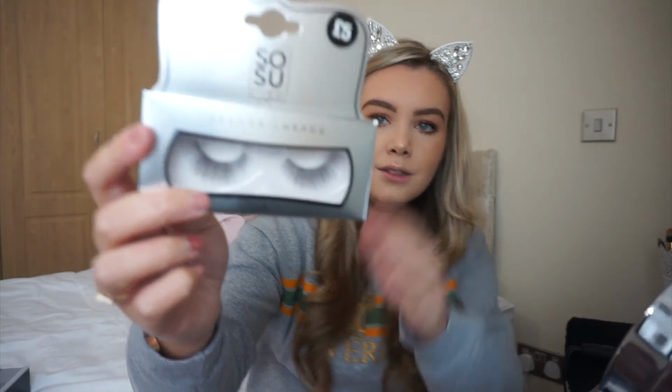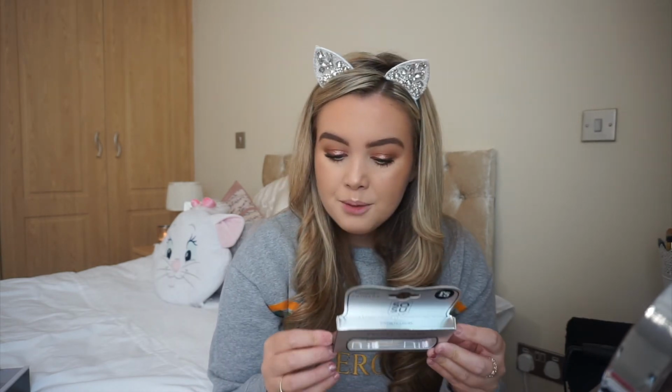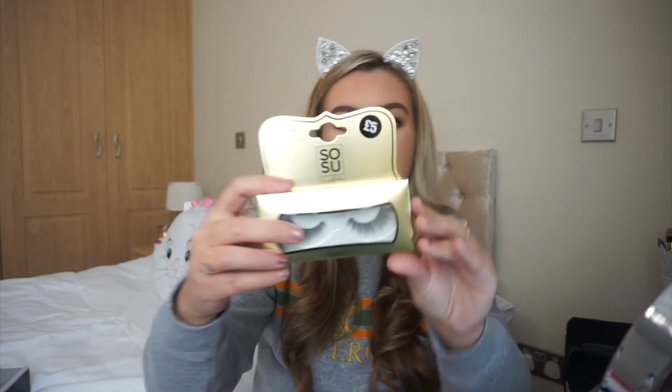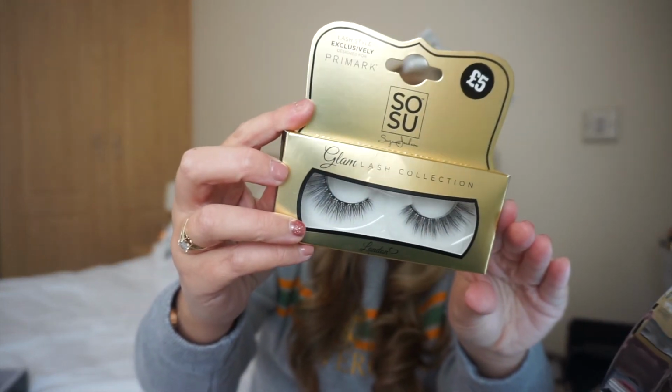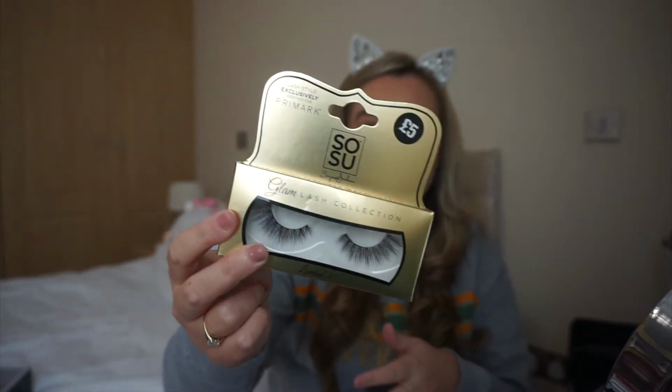But these are all £5. I picked up the style Molly in the silver ones. I don't know if you can see them. They almost look like mink lashes. The hairs are very fine and natural looking, but they still look quite glam. Sosu is a range exclusively designed for Primark. And then in the Glam Lash Collection, I picked up the style London. So these are a little bit fuller and a little bit more dramatic.